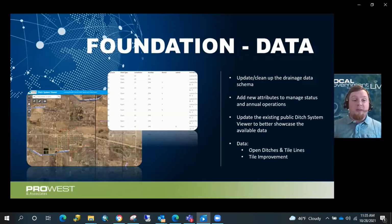And so we start with those open ditches and tile lines, and we also improved the tile improvement layer, which is a layer that Renville County uses to track new tile lines or to update existing ones to better match what's on the ground on the system.